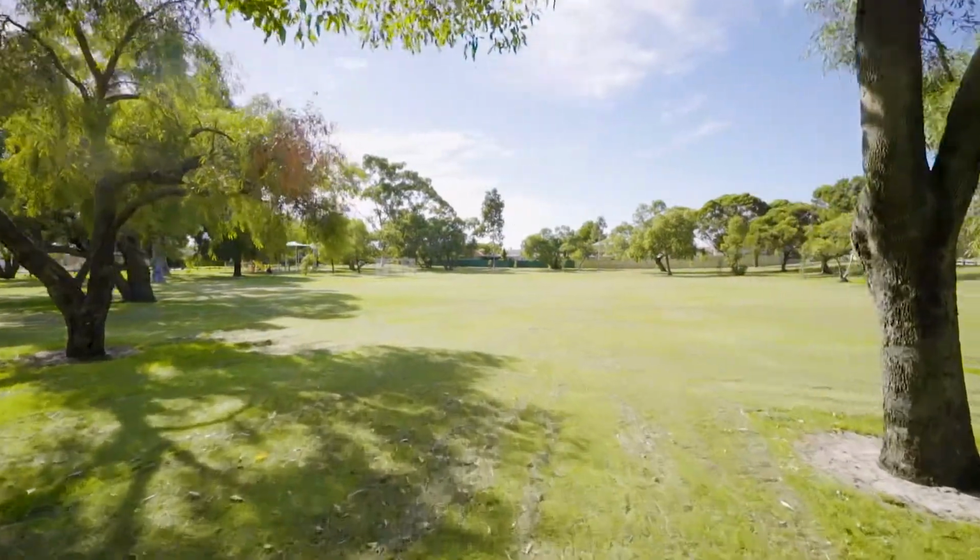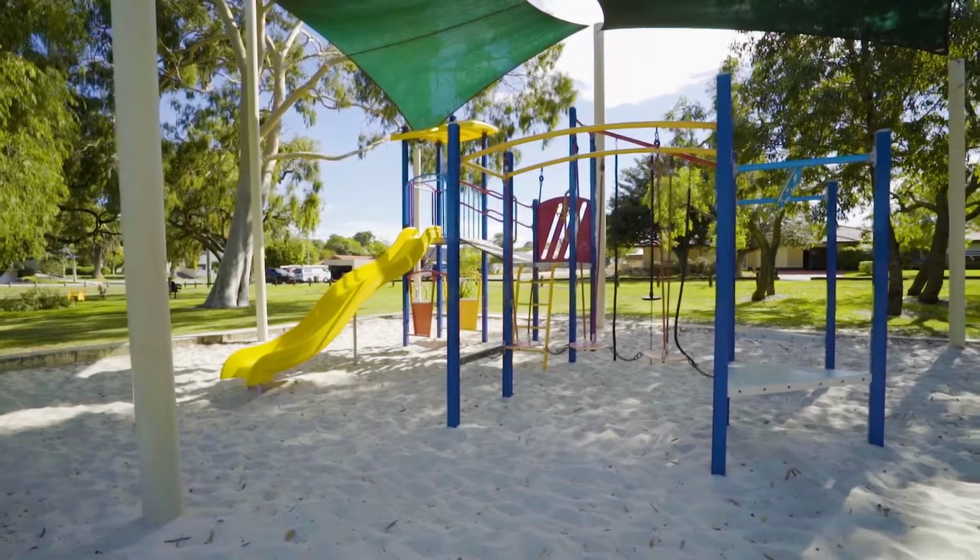The lot directly faces a park, which means it could be the perfect position to build your future dream home.